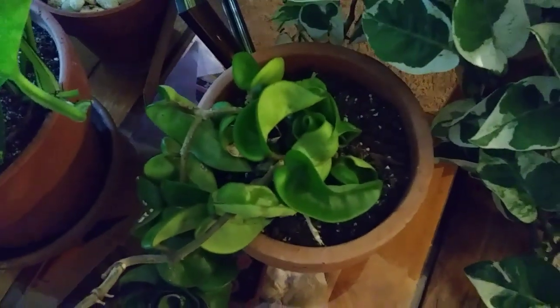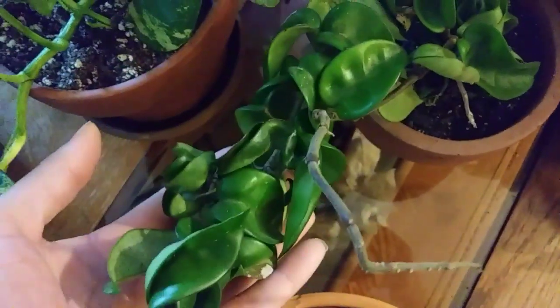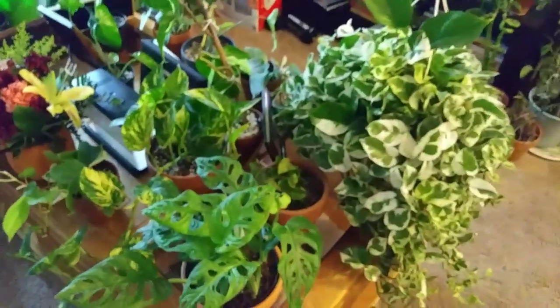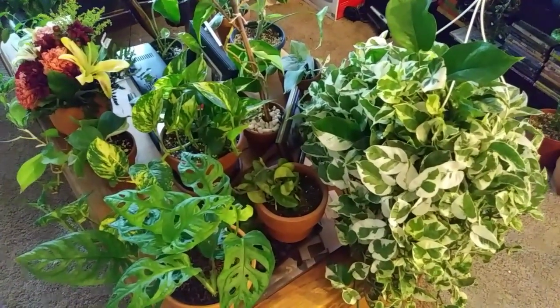I got this through a Facebook sale, a private seller, and she's been doing pretty good. I love the length and the width and the heftiness, healthiness of my baby. So there you have it. There is the table, you guys. Let's move on to the next section of the house.